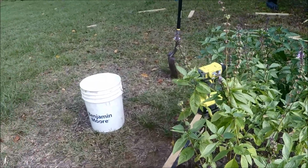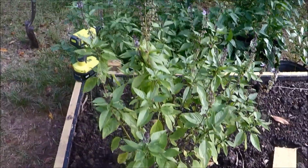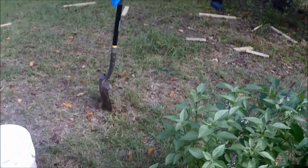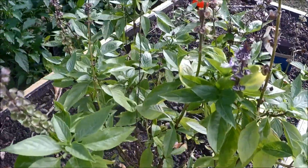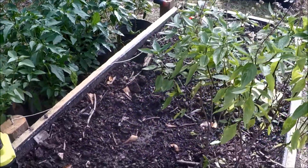I put this one in here, that Thai basil was looking so bad. Well, that's another Thai basil right there, looking good, but it was looking so bad, and I had almost lost it a number of times. So I decided to put it in here.